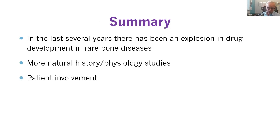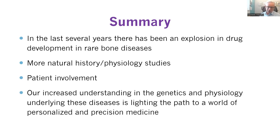Very important to have patient buy-in, patient involvement. The patient support groups from the RBDA have really been critical players in all of this. So our increased understanding of genetics and physiology underlying these diseases is lighting a path to the world of personalized and precision medicine, which is really making a huge difference for our patients. And with that, I will stop.